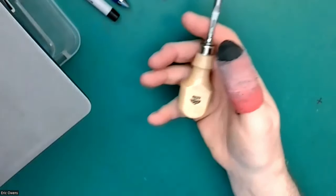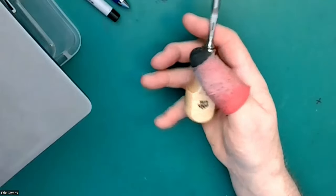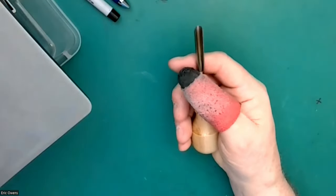I've got these Stubbies that I'm using. I really like them because they stay sharper longer. It takes a little bit more to keep them sharp, but they do stay sharper longer. And all I'm going to do is just keep going in through here.